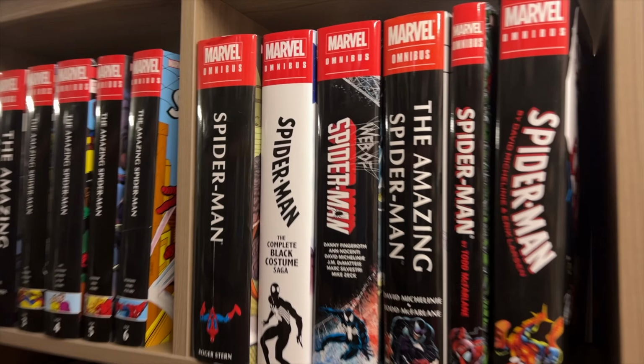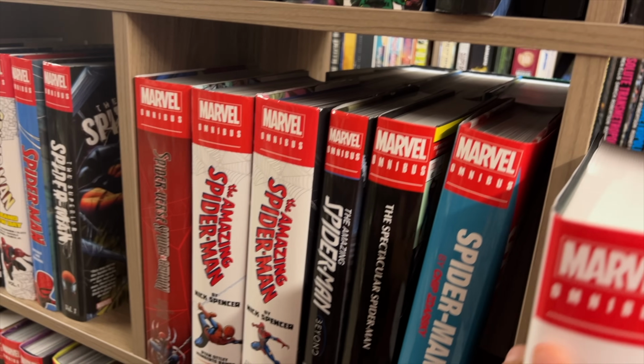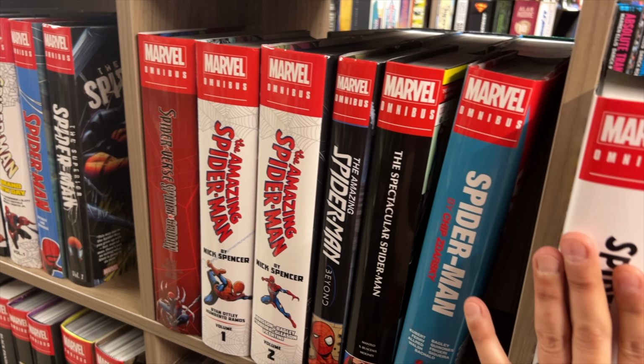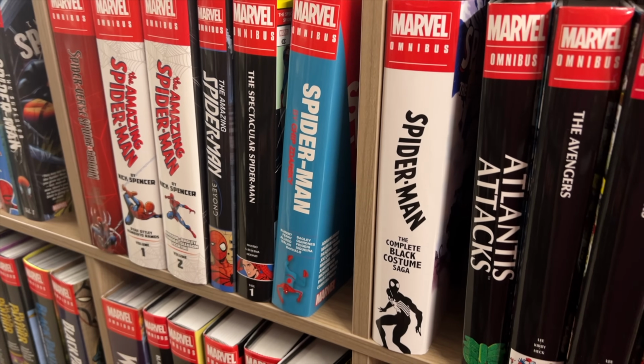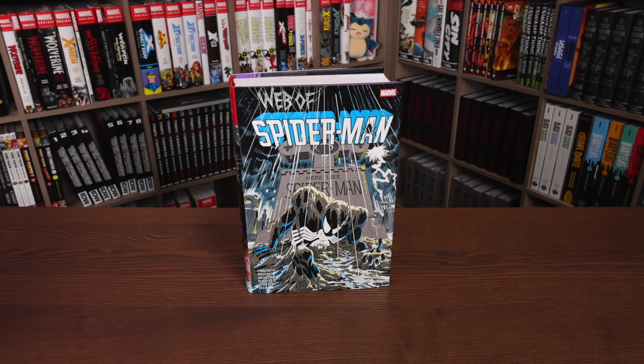But if you want to start a new line of collections, in case there's a volume 2 of this, and hopefully there will be, you can put it after the Spectacular Spider-Man or Adjectiveless Spider-Man. It's your shelf. You put it wherever you want to. Let's take a closer look at the book itself.